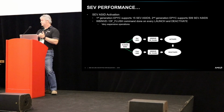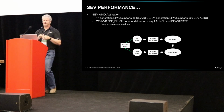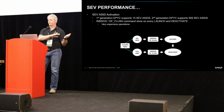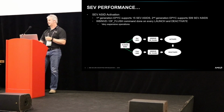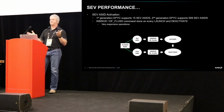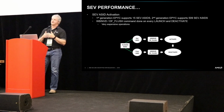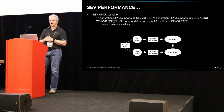Another area of performance work that we looked at, and these patches were accepted recently and will be in the 5.5 kernel, deals with our ASID activation. So in our first generation of EPYC machines, we supported 15 concurrent SEV ASIDs. In our second generation, we bumped that from 15 to 509. So you can have 509 guests running. Our maximum thread count is 256, so you can pretty much run all the guests on the box concurrently.